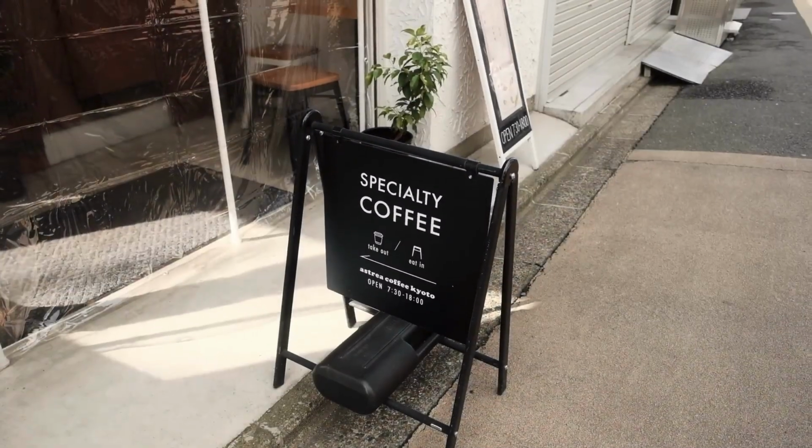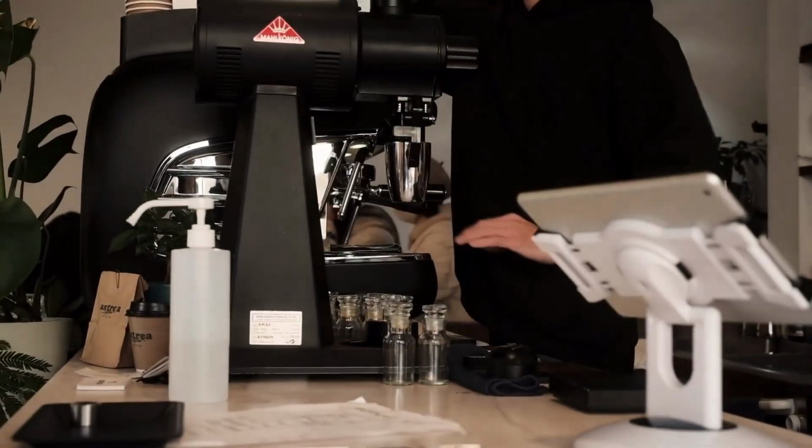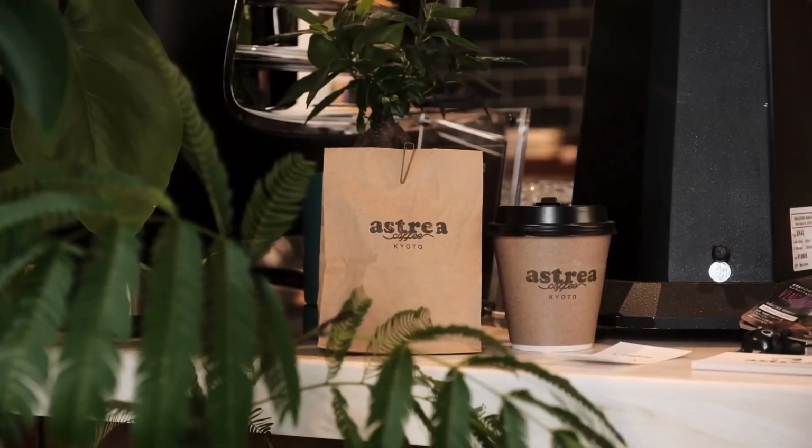Today we're in Kyoto. Kyoto has a special place in my heart because it is super close to where I was born. I visited a cute little coffee shop called Astrea Coffee.